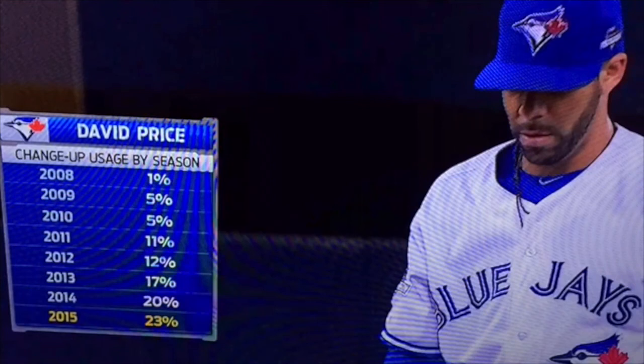So really, really important lesson, I think, and it's impressive to see a guy like this develop a changeup or develop any type of pitch for that matter. So hopefully this gives you guys a little bit of insight into what some of the best pitchers in the world are doing and how they're constantly looking to improve and they're striving to improve every single day.